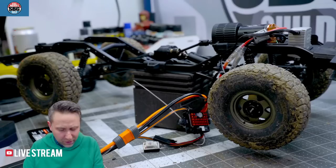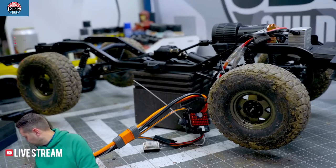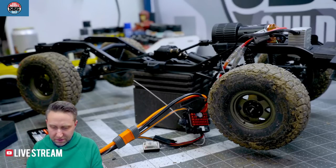I prefer the scroll wheel of the 5C or the DX5 Pro like I'm using here. That's just me. It's my preference.